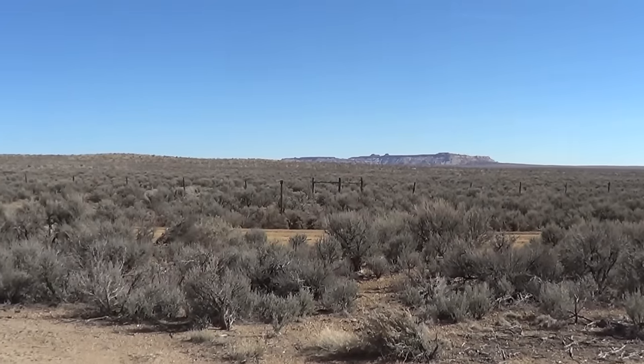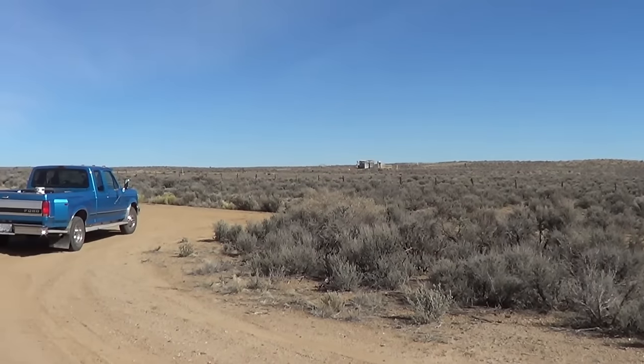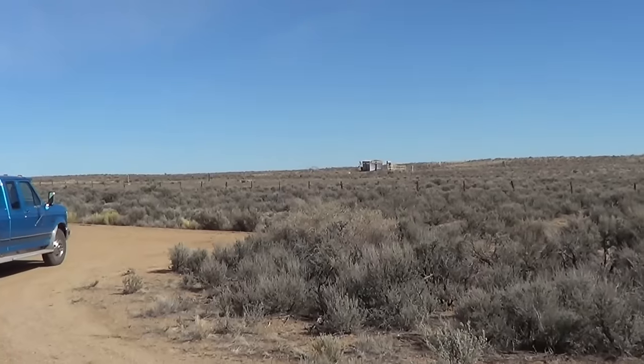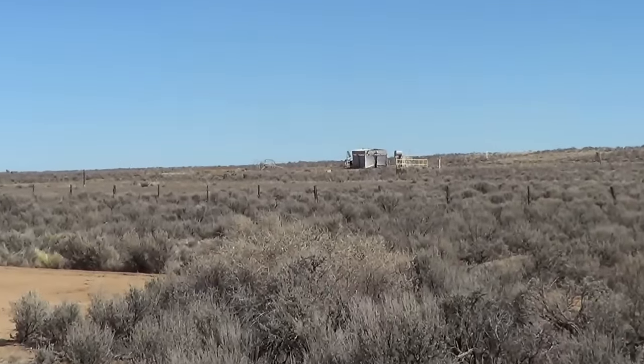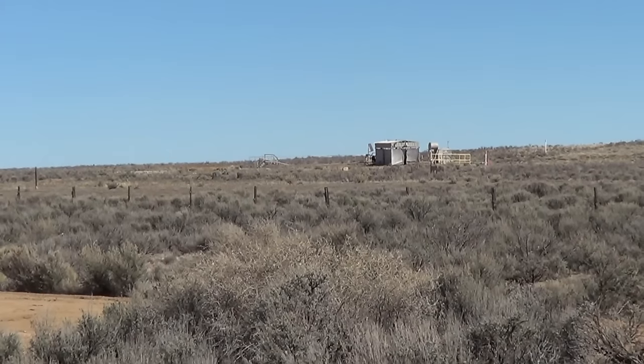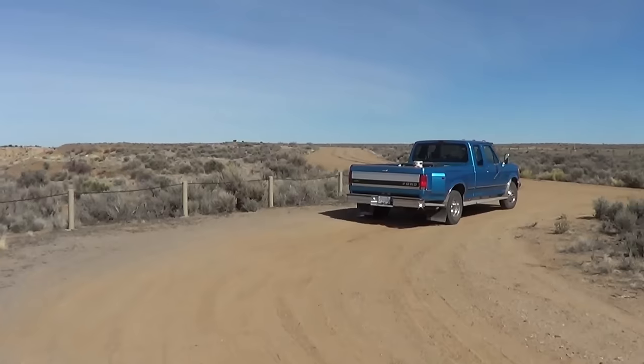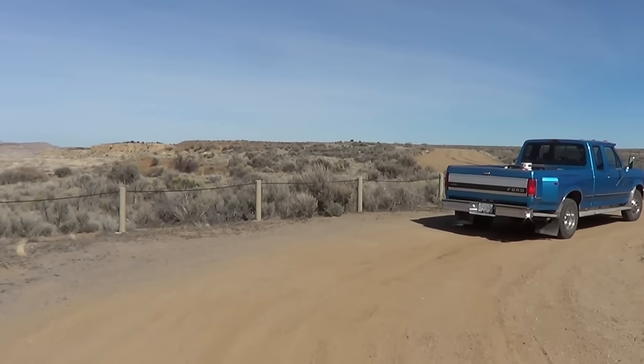One thing you do hear out here is quite a few pumps and stuff running. See over there, there's a building doing something. Anyway, you'll hear pumps and things going on, so it's not dead quiet, but it's free. Let's continue on.